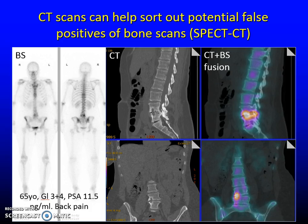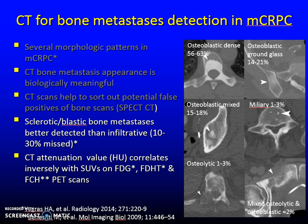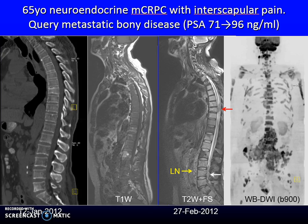One of the other things that you need to realize is that we do not confidently pick up all sites of metastatic disease with CT scans, particularly in the bones, and we can underestimate the amount of bone disease that is actually present, particularly of the infiltrative type. And here's a gross example of extensive infiltrative disease affecting every vertebral body, and the gross underestimation of infiltrative bone disease on a CT scan.